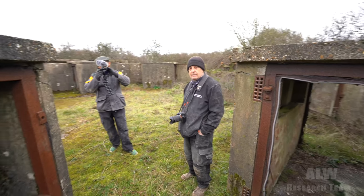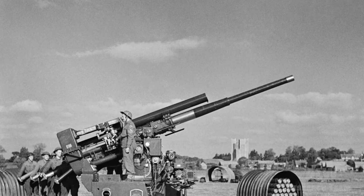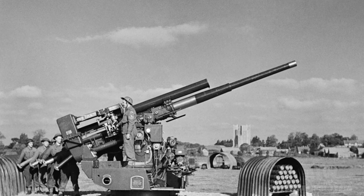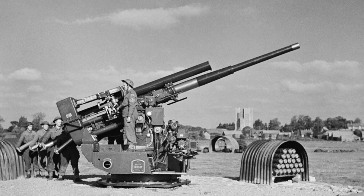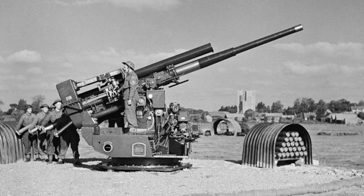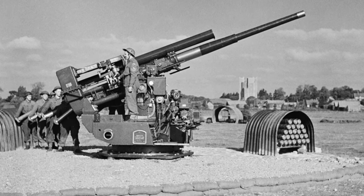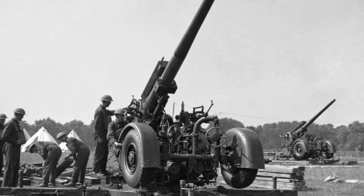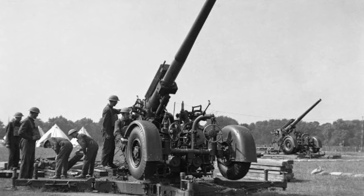This likely had the Vickers QF 3.7-inch anti-aircraft gun, Britain's primary heavy anti-aircraft gun during the Second World War. It was roughly the equivalent of the German Flak 88 and the American 90mm, but with a slightly larger calibre of 3.7 inches, approximately 94 millimetres. Production began in 1937 and it was used throughout World War II in all theatres except the Eastern Front.